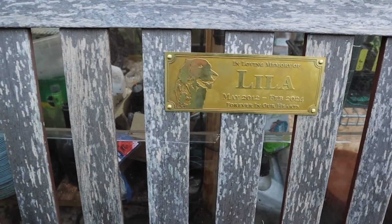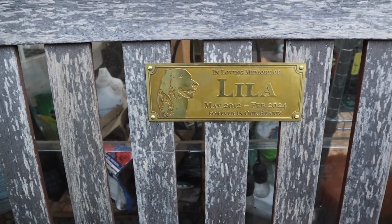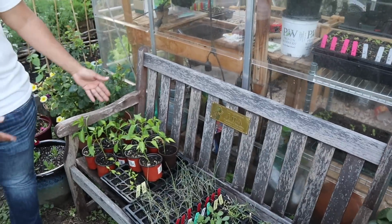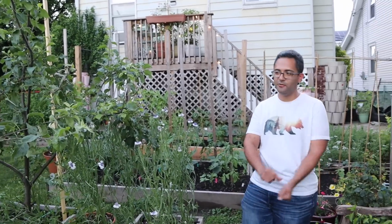And it's a beautiful spot to sit in. I like to have a lot of different spots to sit around in the garden, and this is probably my favorite now. It's a nice view.